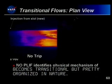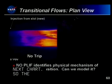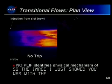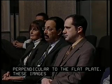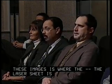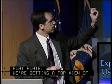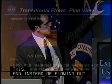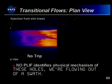Next chart. So the image I just showed you was with the laser sheet perpendicular to the flat plate. These images I'm going to show you now is where the laser sheet is parallel to the flat plate. So we're now getting a plan view or a top view of this. Also, we've changed now, instead of flowing out of these holes, we're flowing out of a slot. So it's like a 2.5-inch wide slot there in this image. And so this is, again, a case with no trip, flows from left to right.